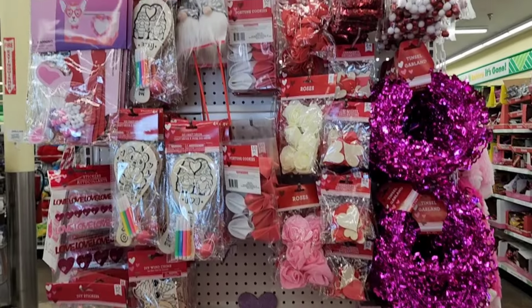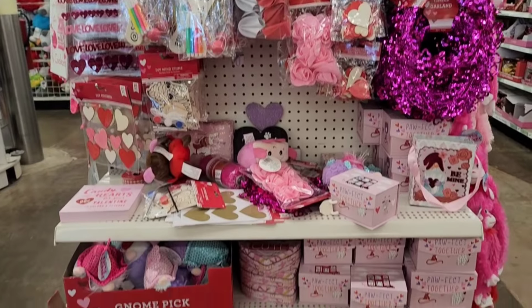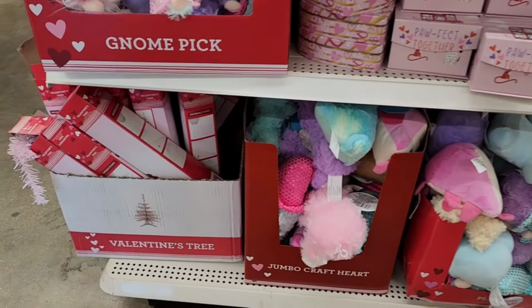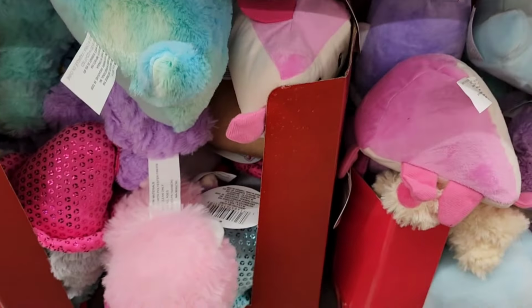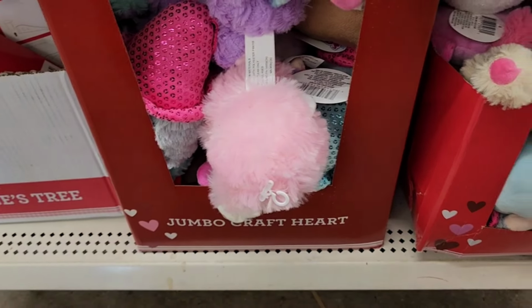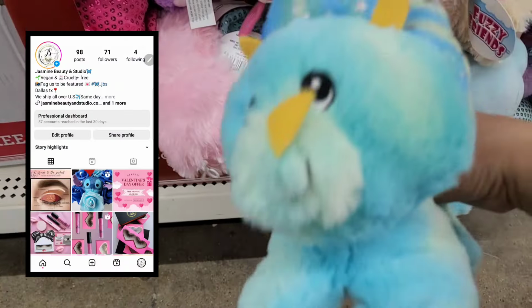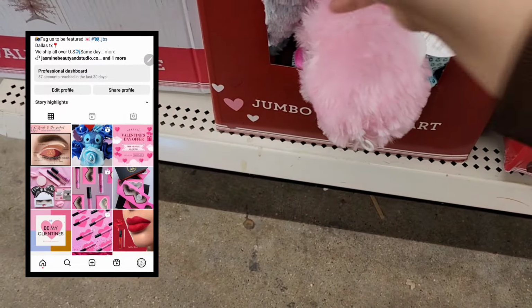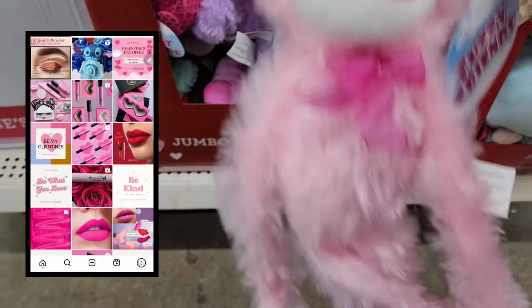Look, here's another stand for Valentine's. They're all $1.25. These are little things that you can get to DIY yourself as well, if you want to be creative. I didn't know they had a little Valentine's tree, and it's also in pink. They have the little plushies in here too. This is like a little dinosaur. This one has two inside. It says "Friends Forever." Está bonito. Oh, mira este. This is like a little cake. There's another one. It's a little monkey.